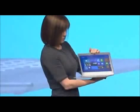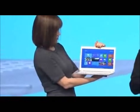But it's also very powerful. It comes with a Core i7 processor. It has a TPM chip, so it's enterprise ready. It's just a gorgeous, gorgeous device. And look how fast this resumes. Almost as fast as you open the lid, it's restored.